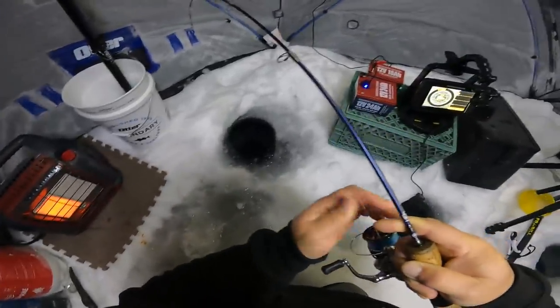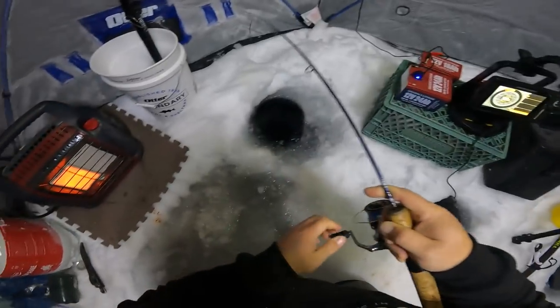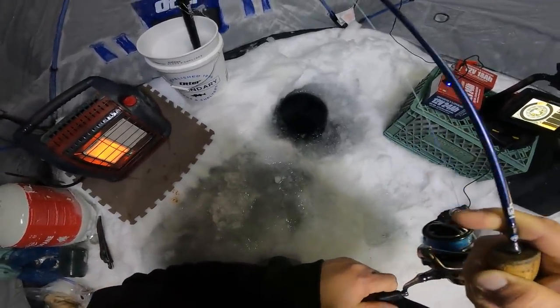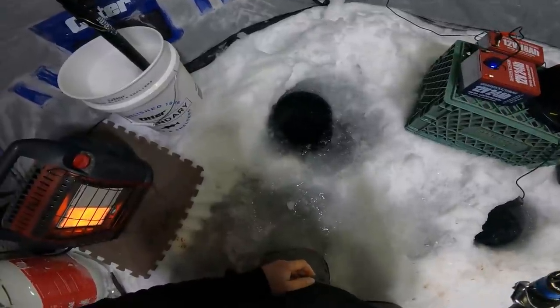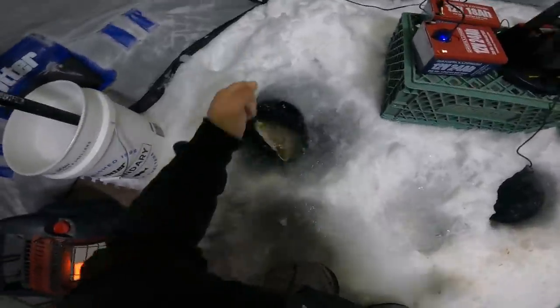This is where you lose them a lot of times, right at the hole, especially if you've got a really tight drag. They can pull hooks so easy. Get that knot through the eyelets, and there. Nothing to it. On the board, maybe? Is it gonna come off? Nope, we're on the board.